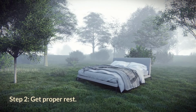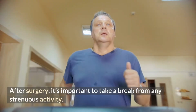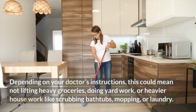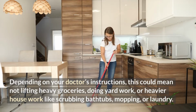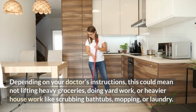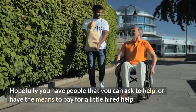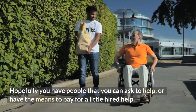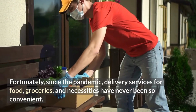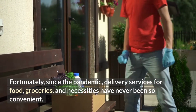Step 2, get proper rest. After surgery, it's important to take a break from any strenuous activity. Depending on your doctor's instructions, this could mean not lifting heavy groceries, doing yard work, or heavier housework like scrubbing bathtubs, mopping, or laundry. Hopefully, you have people that you can ask for help or have the means to pay for a little hired help. Fortunately, since the pandemic, delivery services for food, groceries, and necessities have never been so convenient.